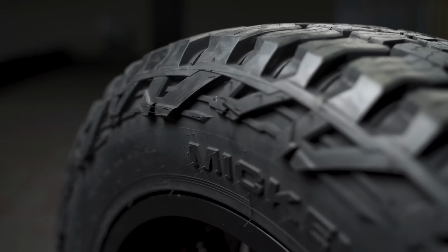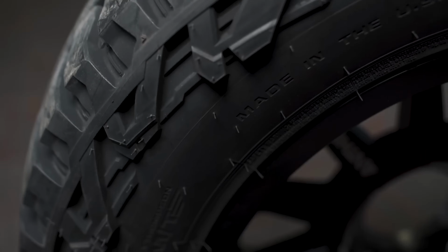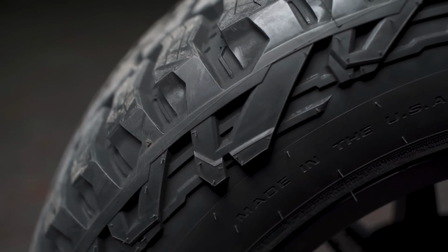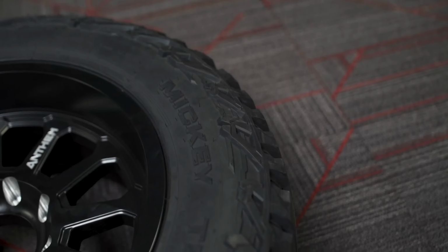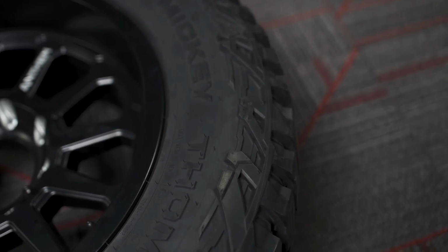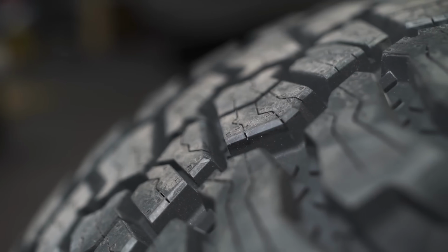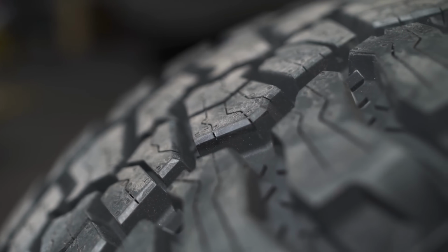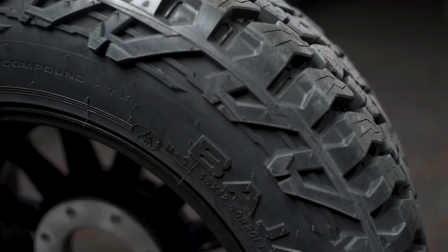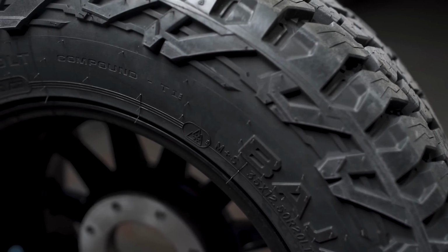In standard flotation sizes, a 295/70R17 measures to just a bit over 33 inches at 33.3 inches tall to be exact, and 11.6 inches wide. The Baja Boss's true inflated diameter on this size is 33.7 inches tall and 11.6 inches wide, so just a little bit over, which is better than being under in my opinion. And the KO2's inflated measurement is exactly spot on at 33.3 inches tall and 11.6 inches wide, so both tires are pretty damn close in sizes.